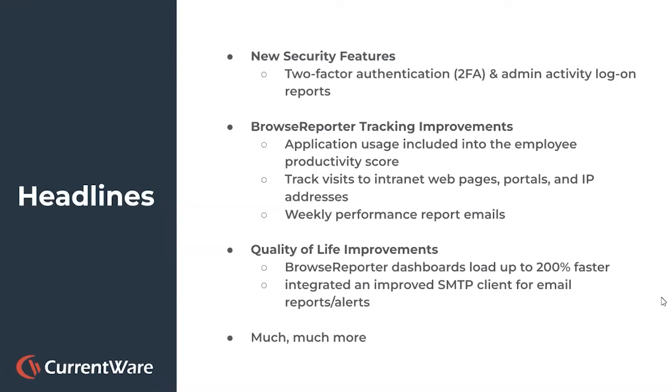Some of the highlights here from the security side, we're really excited to bring two-factor authentication into the mix, as well as some reporting on admin activity, like log on, log off for admins. So from the BrowseReporter side, we've improved our tracking of application usage, which is included into the productivity score, and then tracking visits to intranet web pages, portals, and IP addresses, as well as the weekly performance report email that gets sent out. And then from the quality of life side, one thing that we're really excited to bring is an improved dashboard speed, loading up to 200% faster on the BrowseReporter side, and then integrating an improved SMTP client for email reports and alerts.